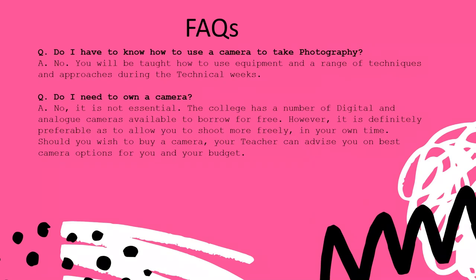So now onto some questions that are frequently asked by students. Do I have to know how to use a camera to take photography? Essentially, it's always preferable. However, you don't. We can start from scratch.